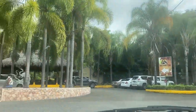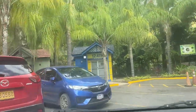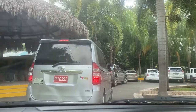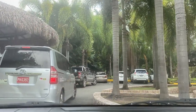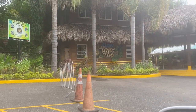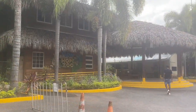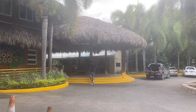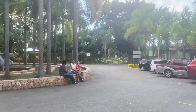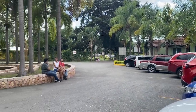So we have arrived. This is the parking lot. There is quite a bit of space, ample parking for quite a few vehicles. It's also nice and beautiful. I love these palm trees, the thatch roof. Look at that Hope Zoo sign right there. I really like that, and just the general ambience of this location. It is definitely a good place to go for a day out with your family.